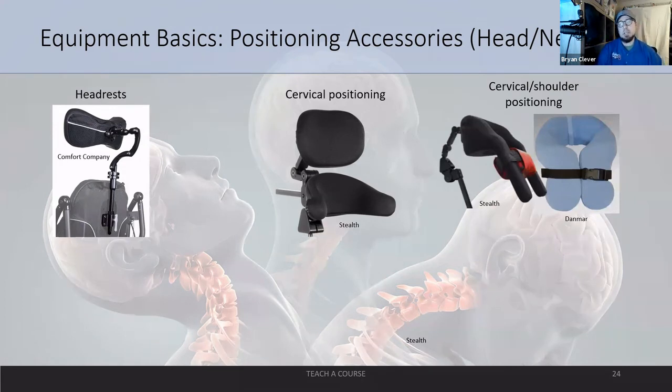Cervical shoulder positioning, again, Stealth. The one on the left is called an eye to eye. So anybody that has that anterior drop, I've had a couple therapists that want to do the head strap that we'll get into. I always went for the eye to eye because it has the chin prompt on it. So you get all the support that you need, laterally, posteriorly, and then you get that chin prompt to hold the head up anteriorly.